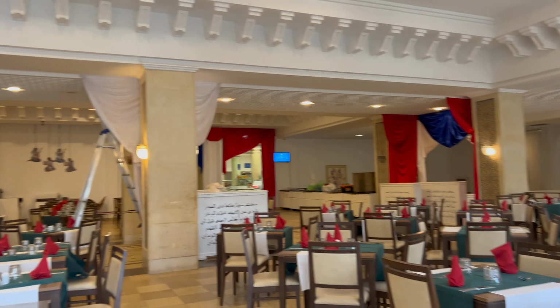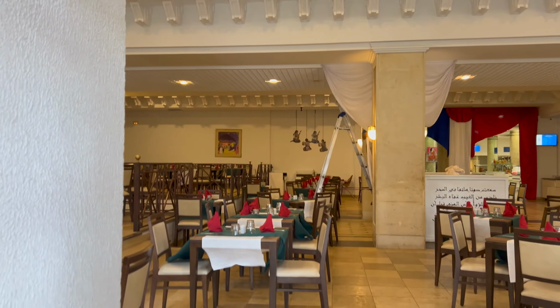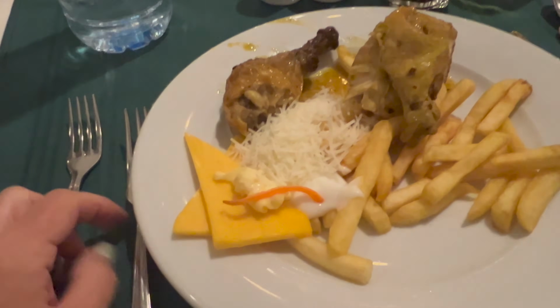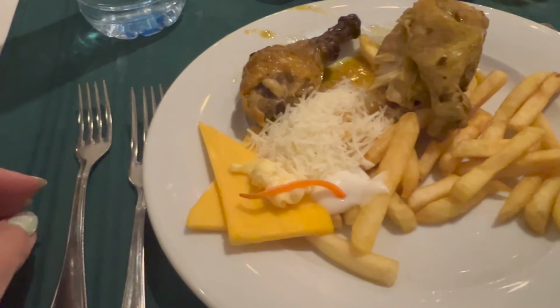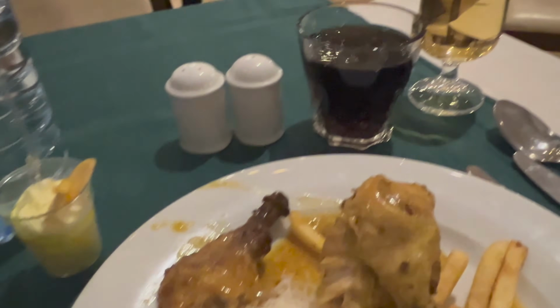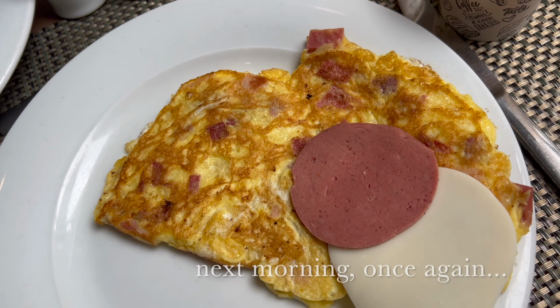How sweet is this that they're getting ready for French night, putting up all these flags? That's incredible. I've got roast chicken, some chips, which is the first time I've had chips in the evening, some cheese. I don't know what this is, but it's labelled up as gluten-free, so hopefully it is, and some white wine and lemonade, first time I've had a drink in a long time.